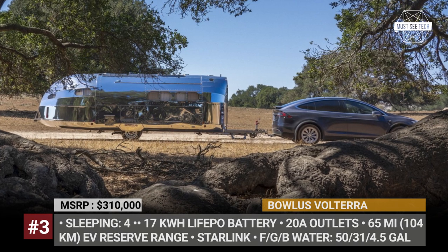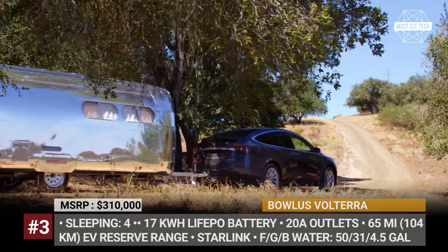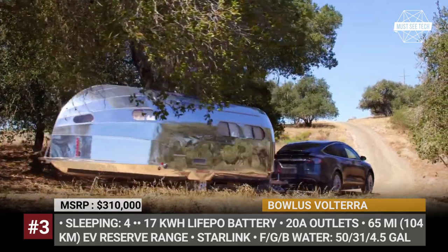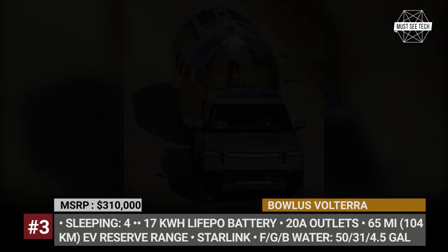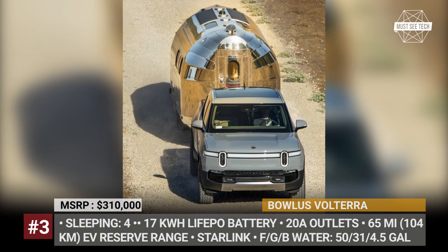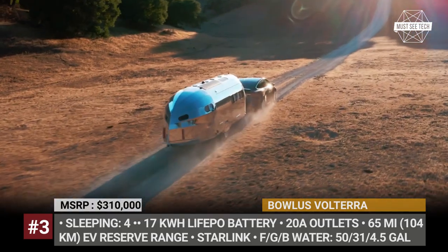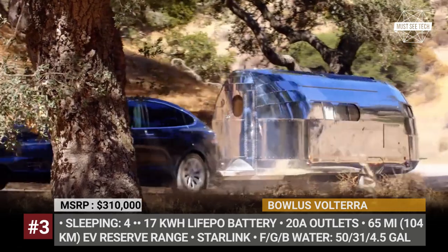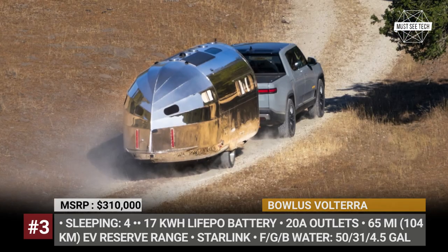Bolus Volterra. In order to achieve the status of a fully electric camper, Bolus increases the battery capacity of its flagship Zeppelin trailer by 100% and introduces the unique Aero Solar technology. The latter is comprised of solar panels that seamlessly recharge the 17 kWh battery. The pack itself was manufactured by Terra Firma and has lithium iron phosphate chemistry.